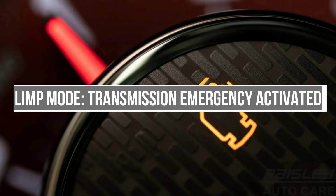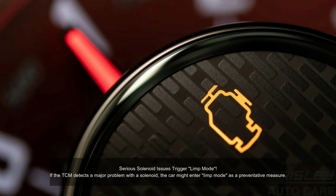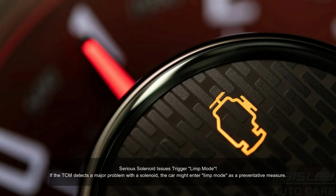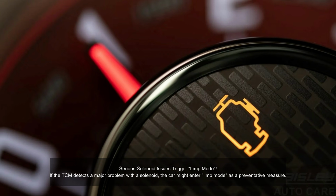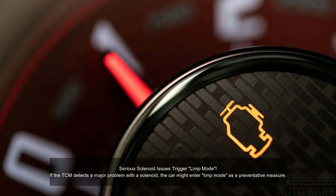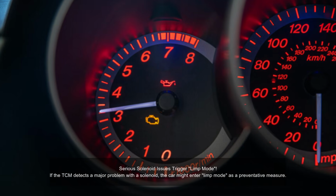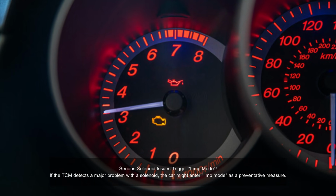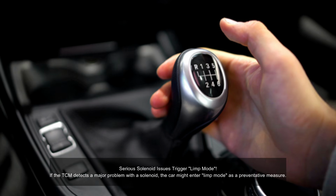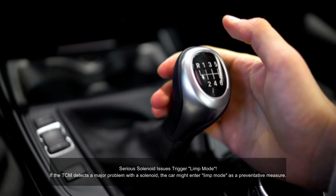Number 4. Limp mode. Your transmission's built-in damage control. When the TCM detects a major problem with a solenoid that could seriously damage the transmission, or even put you in a risky driving situation, it'll often kick the car into limp mode, sometimes called safety mode. This is a protective measure that limits the transmission's operation, usually locking it into a lower gear, like second or third, and restricting your speed and engine RPMs.